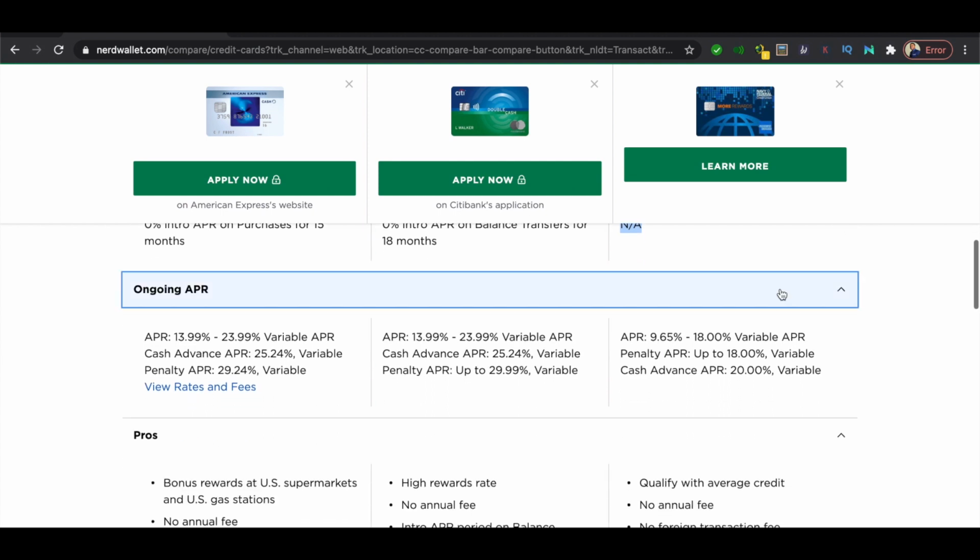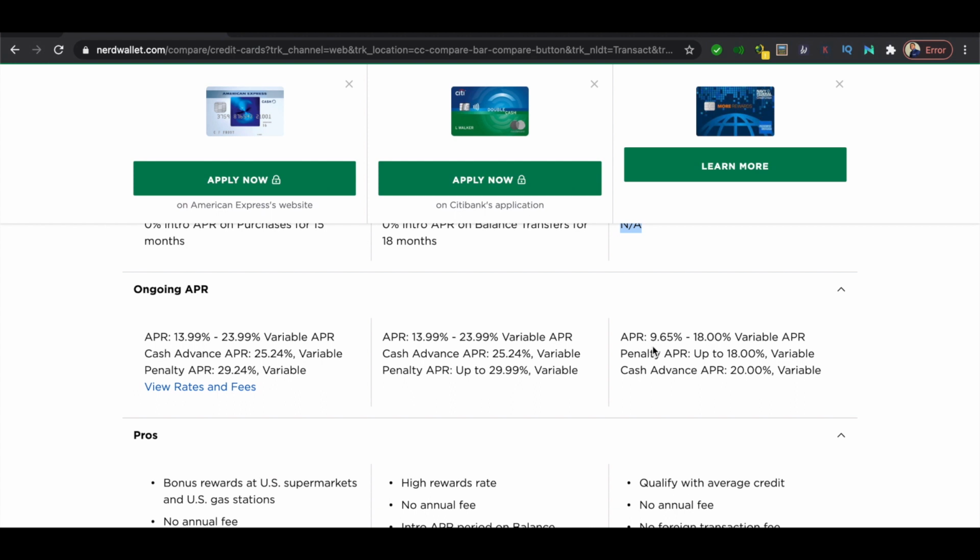After that intro promo, you can see that the More Rewards card is going to be at 9.65 to 18%. Citi is going to be at 13.99 to 23%. And then the Blue Cash card is going to be 13.99 to 23%. This is why credit unions can be so advantageous for consumers. Depending on your credit profile, you may be able to get single digit APR.